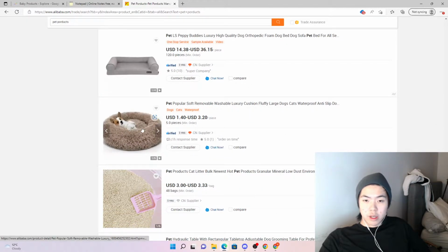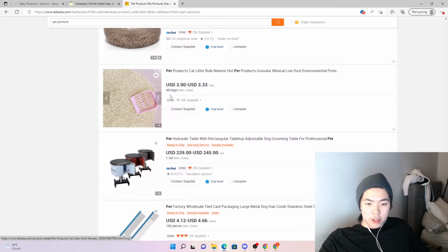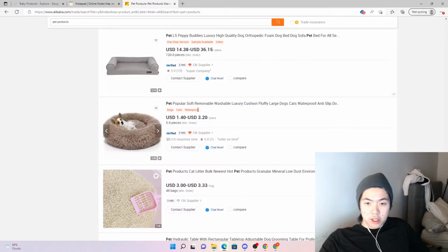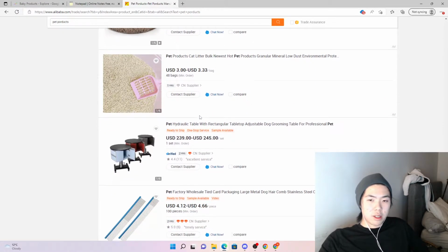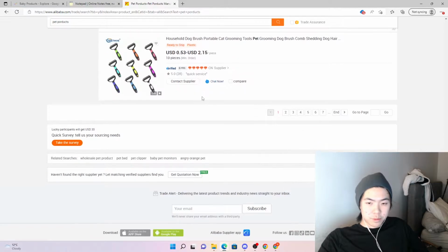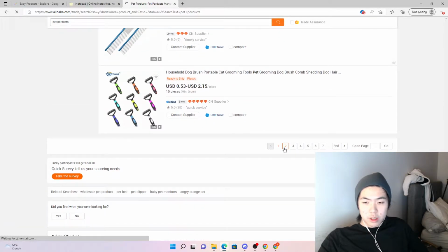I know a brand that sells these really well. I can't remember what it's called, but they do really well selling these dog beds, and you can get them for as low as $3 USD. This is USD, by the way, so it's just under double, so probably like $5. But there will be a lot of products.